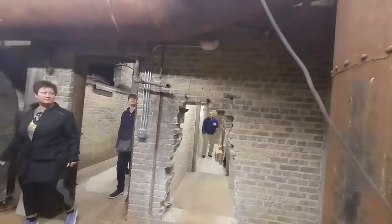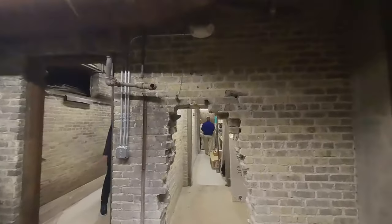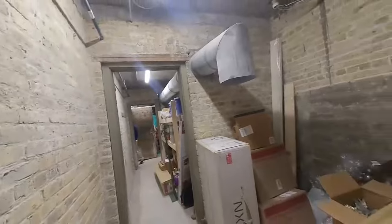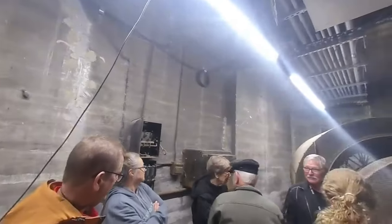Yeah, so the Milwaukee River is right behind us. We're about, I'd say, a story and a half underground. But that's where they would pull in that water and run it through this turbine, and it would push the cooler air through the duct system that was in the floor.